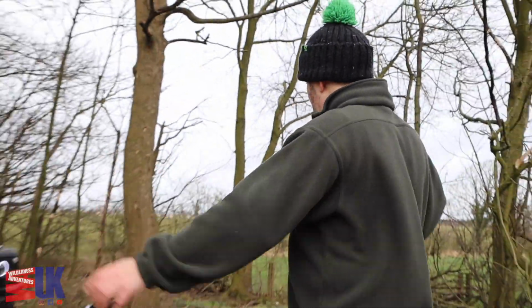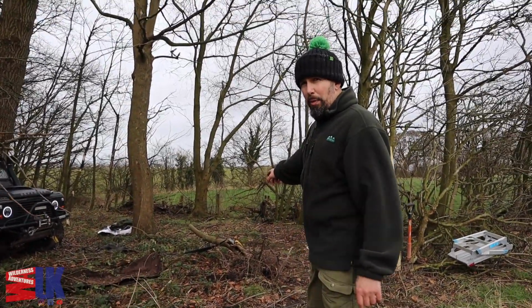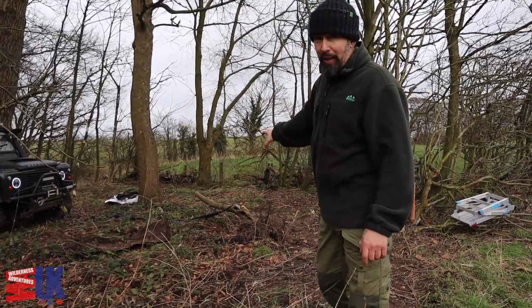Right, so what we're trying to do here is just clear the entrance to get the vehicles in. So we've trimmed back a couple of the bushes and a couple of the trees. This tree just here is one that's fallen over previously. We didn't pull that down.